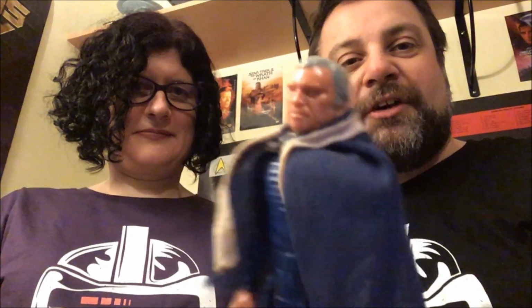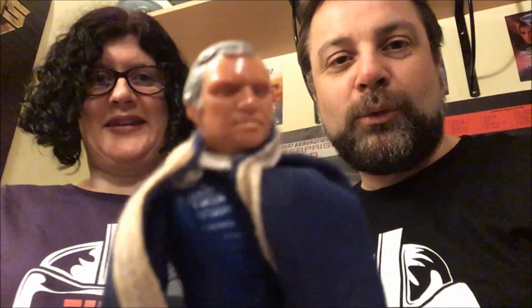We have two more Mattel figures to show you today. Oh, excitement. One of which I used to own back in the day. I got rid of it, sadly, but now I own him again. Ta-da! It's that Adama guy. Really? Vaguely. He's got white hair. He's got an old face.